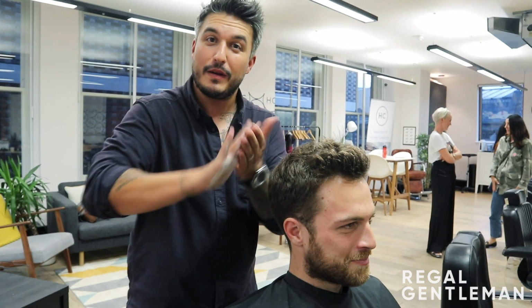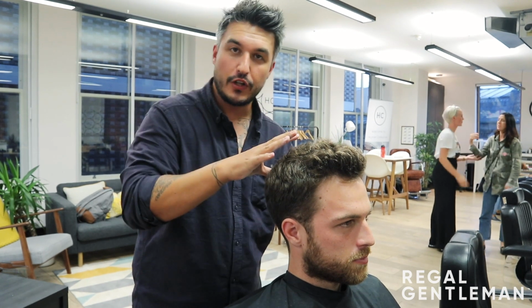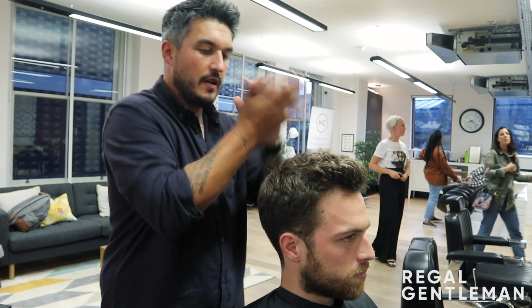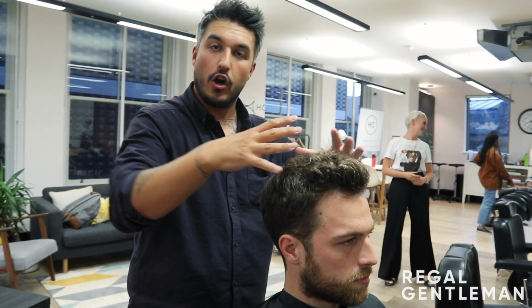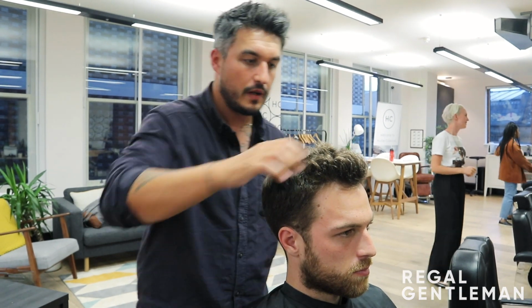What is really good about this is when you put a little bit of a dry product through, it doesn't dampen the darker hair to make it greasy. It doesn't make the lighter hair look too oily or anything like that. So what this will do is break up that darker texture and make it look even more messy. So it's helping us with this style as well.